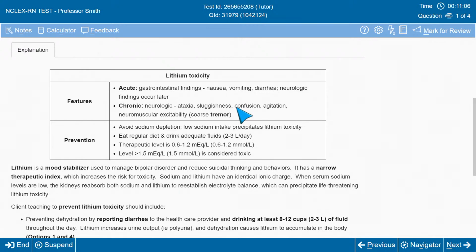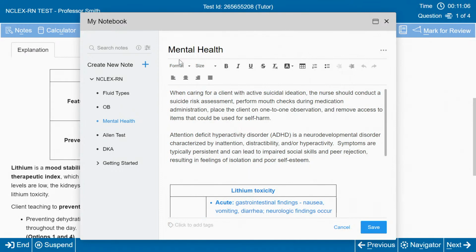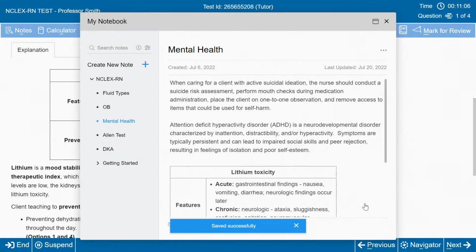While we're waiting, we could add this to the notebook. Yeah, let's do that. Awesome. So to add this to your notebook, you're going to click on the image, click Notebook, and then we're going to add content here. And we already have it in that mental health note that we made during our psychosocial integrity lesson that we taught on, and so we're going to add that to this here. So now we have the lithium toxicity added too.